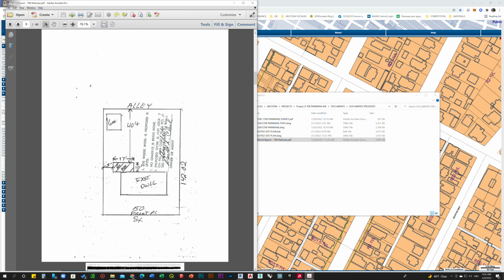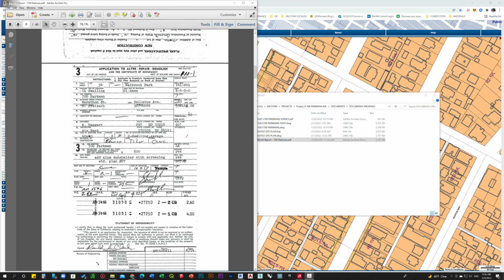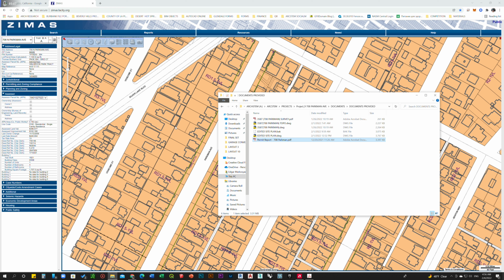Okay, so we have the alley and the garage. The garage is permitted, and what does it say? It says 2 dwellings and a garage. For some reason they said it's 2 dwellings. Maybe it was a duplex back in the day, but now it's a single family. So that's checked, bus checked. There are no other restrictions that I need to follow.